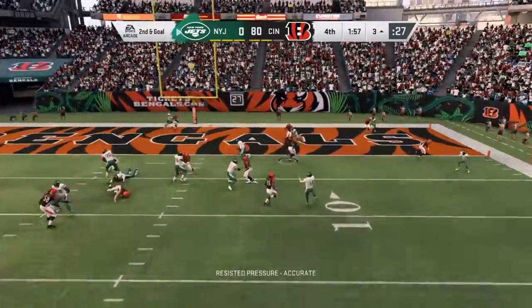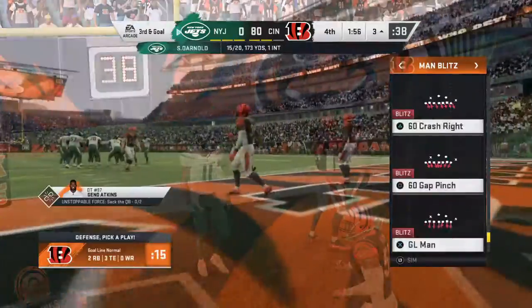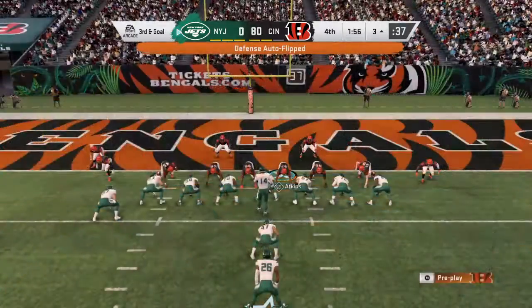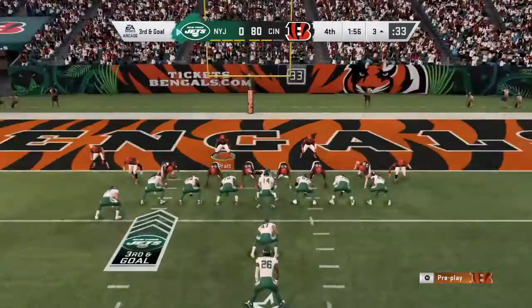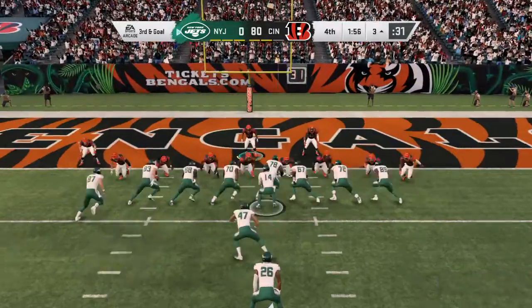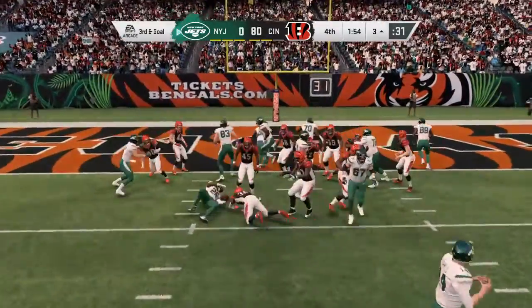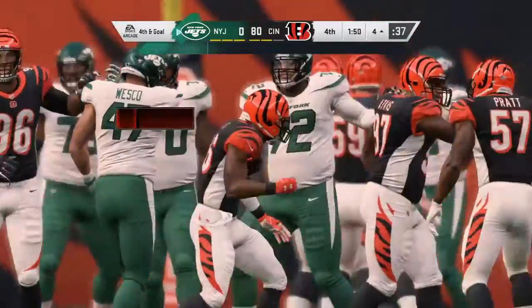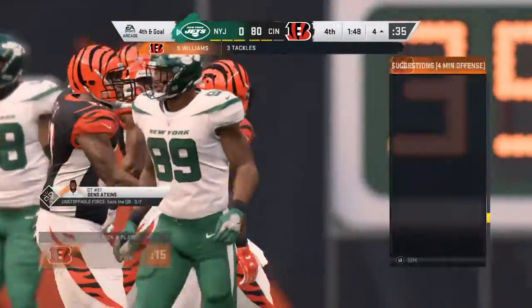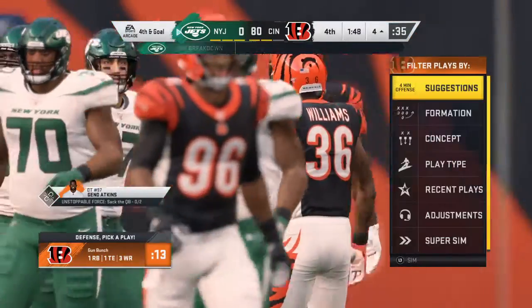On 2nd and goal, Darnold, and that's incomplete. Coverage there by the former first-round pick, William Jackson. This Bengal defense, they passed the first 2 tests. Now it's 3rd and goal. They'll try and run it in with Bell. Boy, no chance as he was met and dropped behind the line there. A loss of a yard, and it brings up 4th.